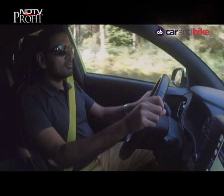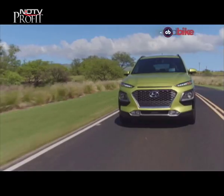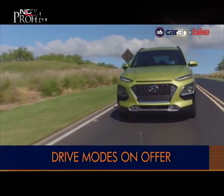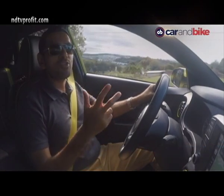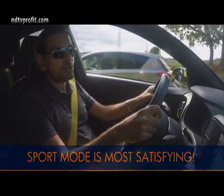The new 7-speed DCT dual-clutch gearbox works well, though it can be a bit slow on the quick downshift in comfort mode. So as is typical of many cars these days, the Kona has the eco, the comfort and the sport drive modes, and as is typical of me and very cliched of all of us testing cars, I'm pretty much staying in sport mode.